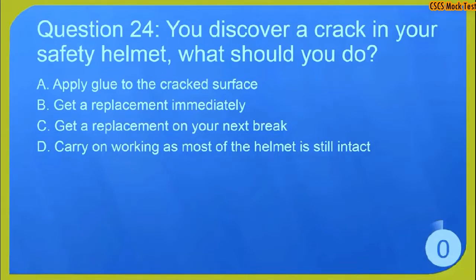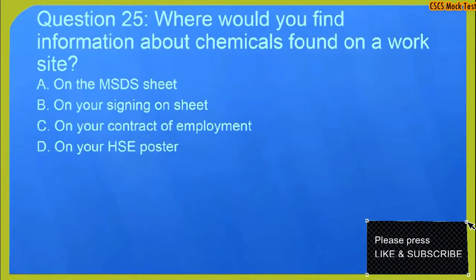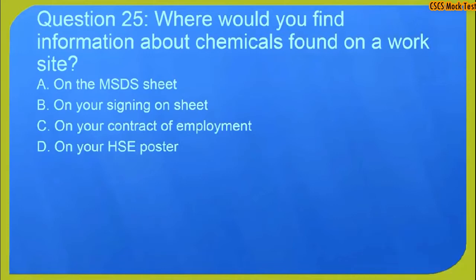The correct answer is B. Get a replacement immediately. Question 25. Where would you find information about chemicals found on a work site? A. On the MSDS sheet. B. On your signing on sheet. C. On your contract of employment. D. On your HSE poster.